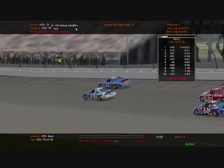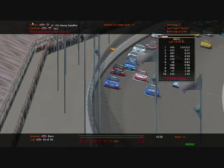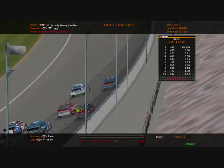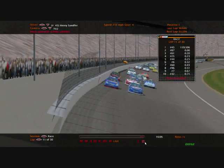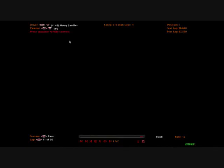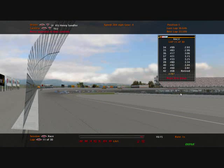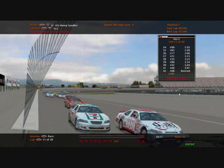But here comes Robert Pollard. They go side by side, and it was Pollard, I believe. And it was Henry. Wow. Let's watch the margin of victory right here. 3/1000ths that Henry beat him by, but that is irrelevant right now. That is not the finish, but that was the finish. That'd be crazy.